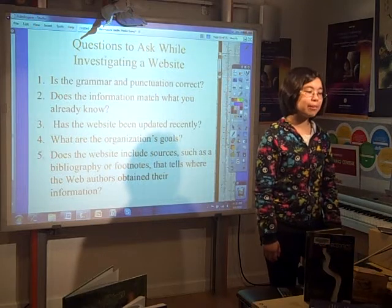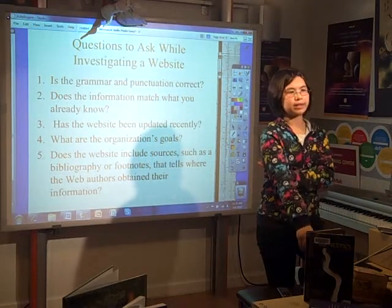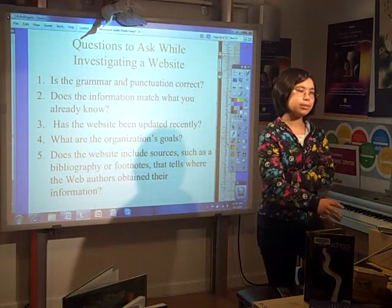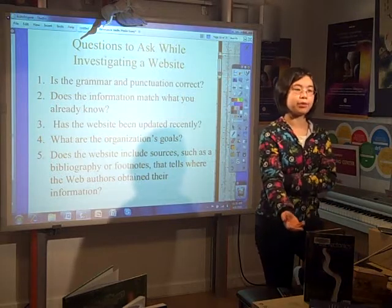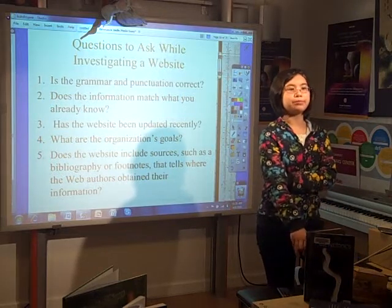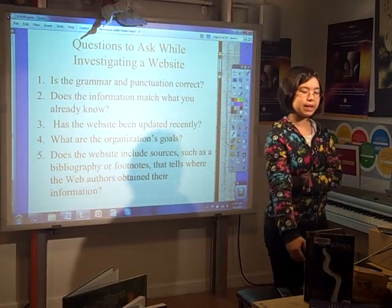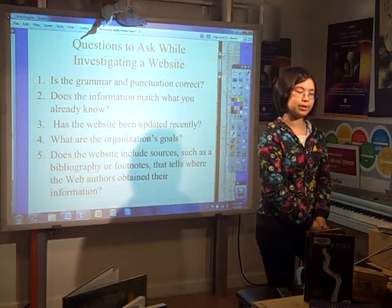Which one's more reliable? It really depends. Personally, I would say a .edu website would usually be pretty reliable. It is a college, university, they're trying to spread information. But, you know, it really depends. Again, there might be information on a .edu website that's outdated or something. So, always investigate. I guess .edu would be pretty good.